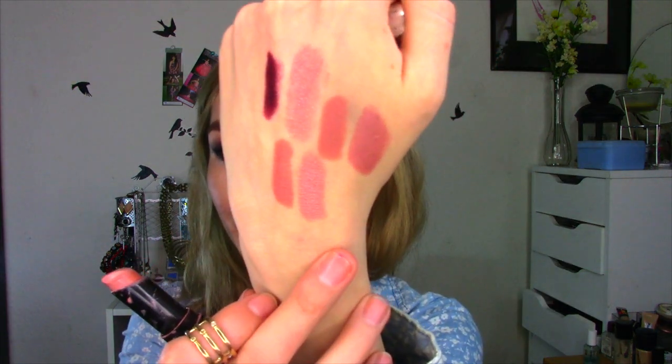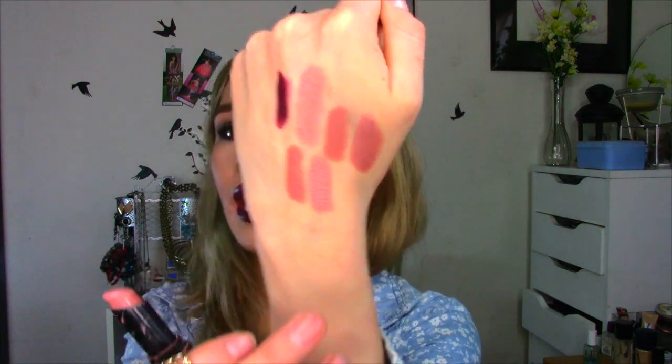And the next one is from the Fergie collection. I'm not sure if these are permanent or not. This is in Fergie Daily, and it's more of an ashier nude, definitely more pink, and it's really pretty. Again, the pigmentation, it's surreal. $2, who can beat this? Nobody can. I mean, it's matte, it's pigmented, it's exactly what you want, and I like that.